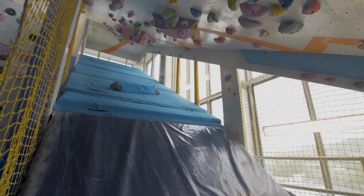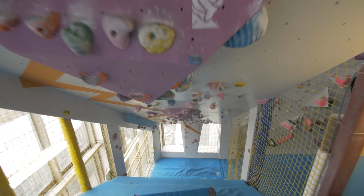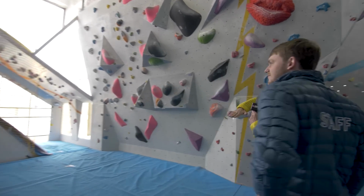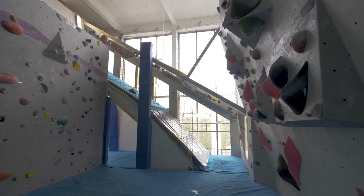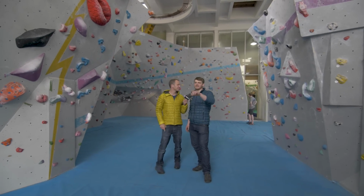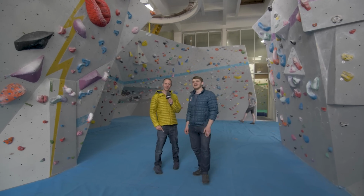Cheeky roof over here, about 15 metres long, loads of cool stuff, super steep. Get totally pumped on that thing. I've seen these before, right? But they're usually not quite as steep, because you look at the angle of that slide crash mat thing. Yeah, that is an aggressively angled wall. It is, yeah. It's not super fun falling off right at the beginning, but it's fun to slide down afterwards. Awesome, and I would be sliding down a lot.